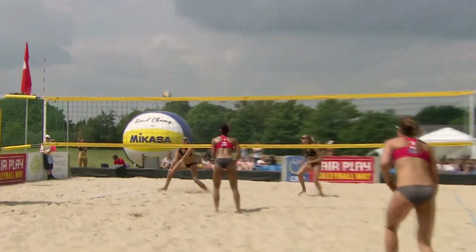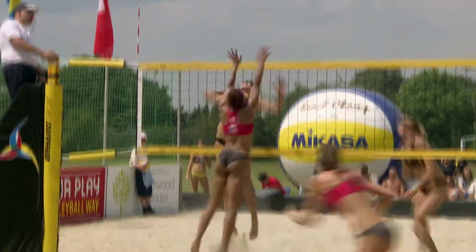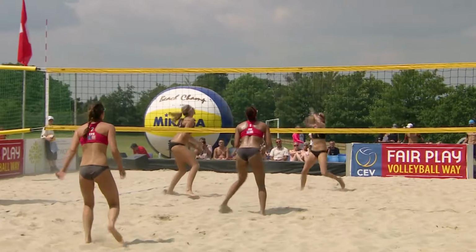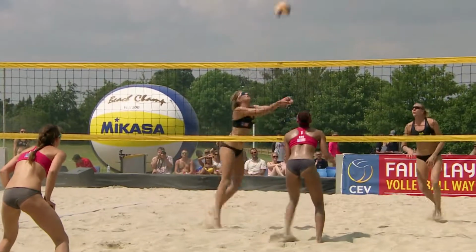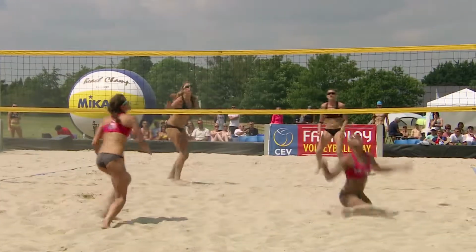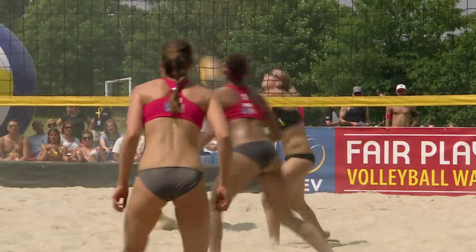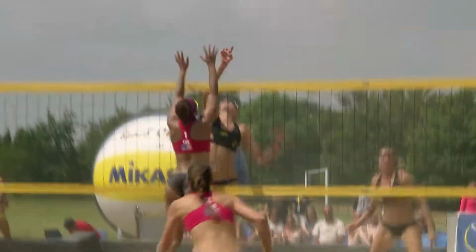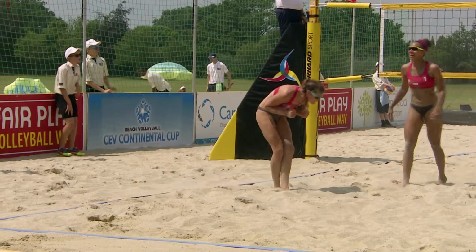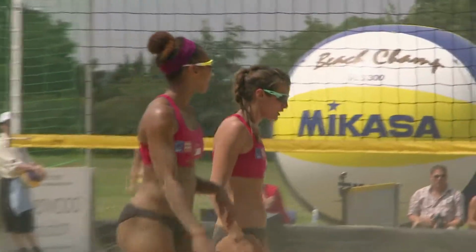And good pressure at the net from Savannah Leaf. Gravender deciding to go over the top when she had her second bite of the cherry. There's some good defence from England to keep themselves in the rally. And ultimately it'll go down as an unforced error from Gravender. She tried to pokey that over the top of the block and in so doing missed the sideline. Zara Dabney delighted to see that one go wide.